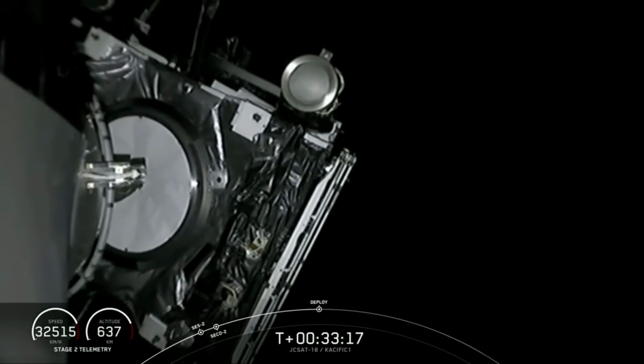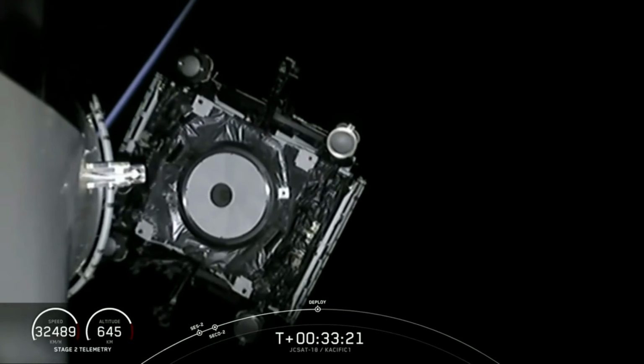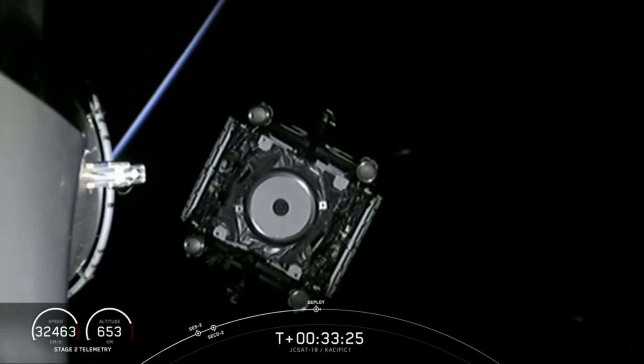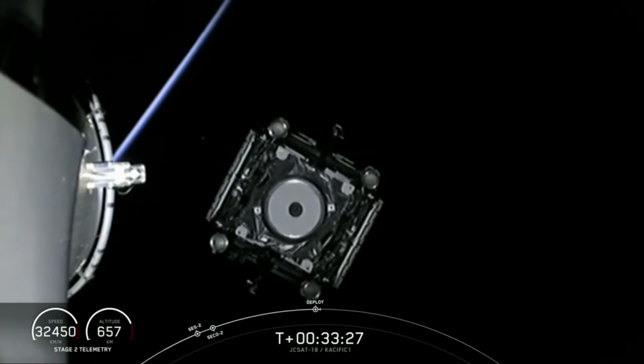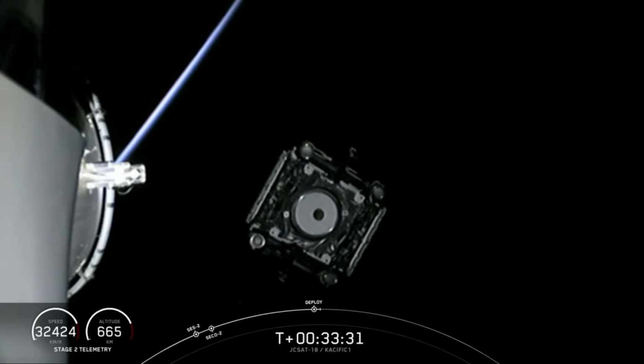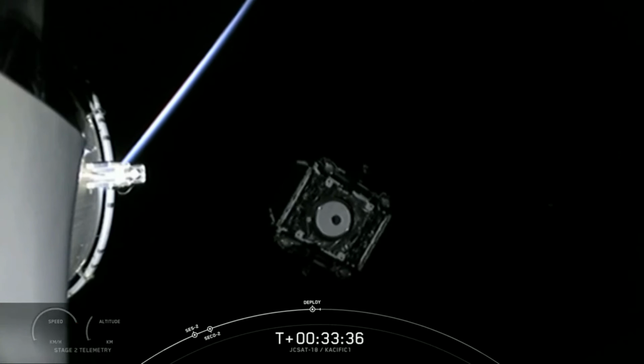There on your screen, you see the deployment of JCSAT-18 Kacific1. I always love watching as the satellite floats away from the second stage out into space. Again, this was geostationary transfer orbit. So with that confirmation of deployment, we will bring our webcast to a close.